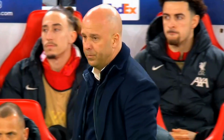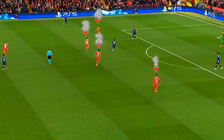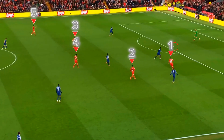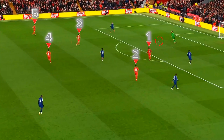Liverpool is one of the best teams at executing intense pressing and quickly regaining possession. As soon as the ball reached PSG's defensive line, 4 to 5 Liverpool players would immediately advance, applying heavy pressure to disrupt passing and force mistakes. This press prevented PSG from building up play from the back, forcing them to resort to long balls.